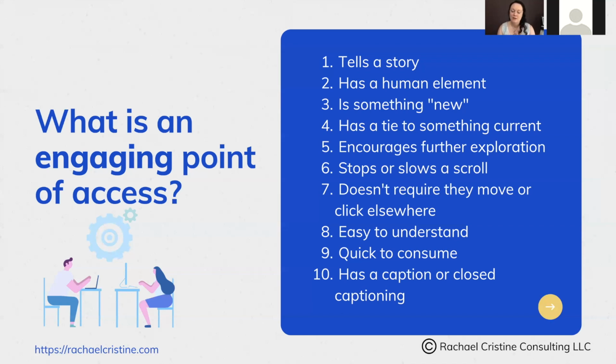Number seven, make sure that whatever it is that you're doing doesn't require they move or click elsewhere, because you will lose people doing that. So for this particular one, whatever your goal is, make sure you get it done on that one page. So if your goal is to tell the story about an item, if your goal is to let people know about an event coming up they can register for, make sure that they don't have to do any other work, like go read more over here or go watch the video over there. Whatever your main goal is, make sure it's on that primary page. And then if they want to explore more things, then they can click more, but don't ever make that the first action that they have to go and click somewhere else.